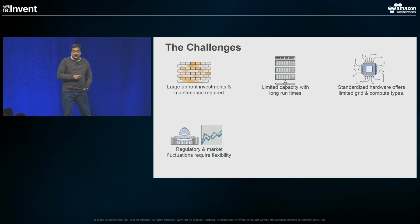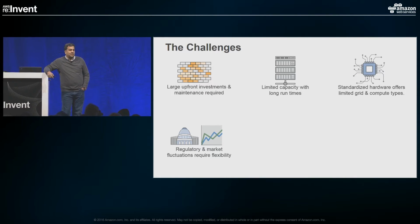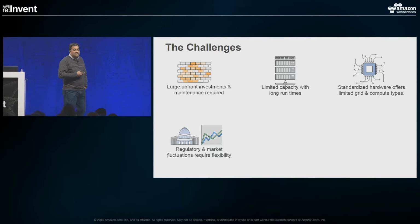Regulatory and market fluctuations require flexibility. Things like Brexit, US election results, these are all risk factors. They need tremendous amount of calculations, maybe on a short notice as well. So you need that capacity. You need that flexibility in your infrastructure to be able to support those various fluctuations that may be happening in the market.